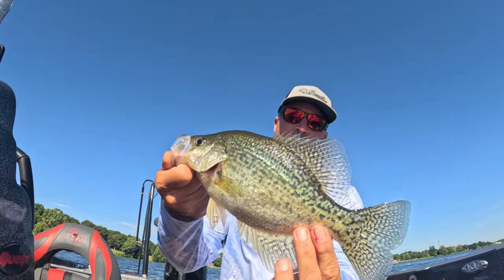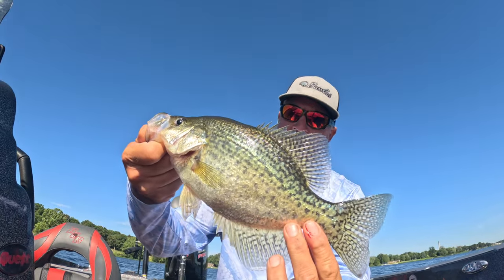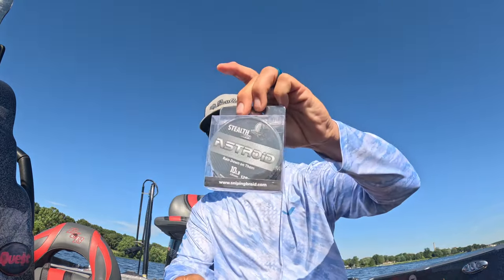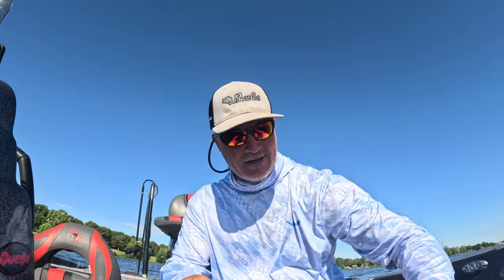Anyway, guys, I'm gonna wish you guys a happy 4th of July weekend, but that is a freaking awesome fish right there. Check out the asteroid. Can't say enough good things about that right now.